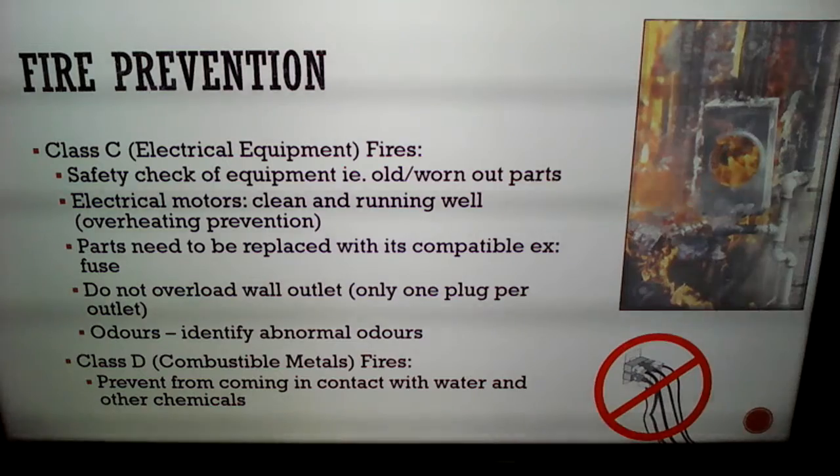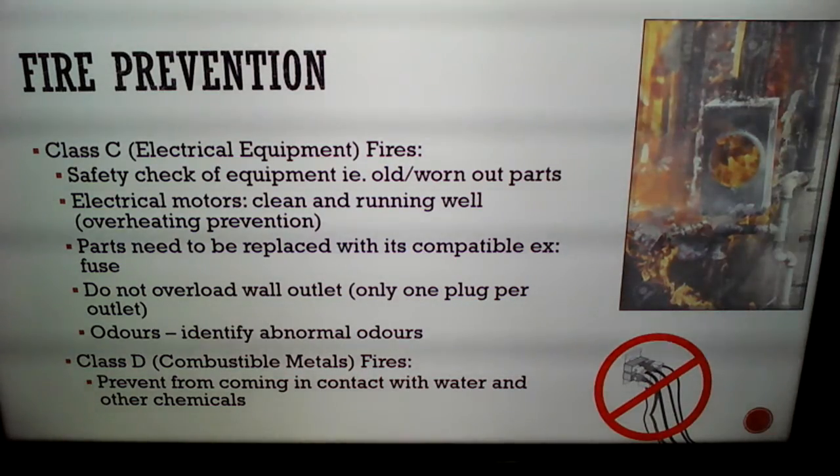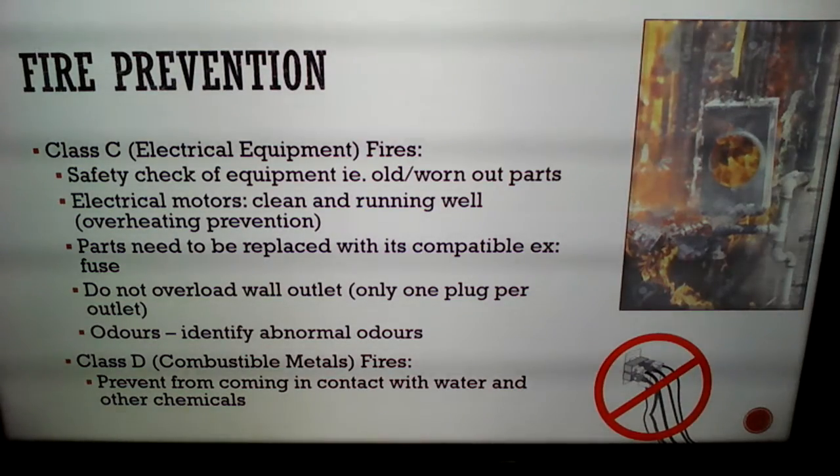Class C, electrical equipment fires. Safety check of equipment, i.e., old, worn-out parts, electrical motors clean and running well, overheating prevention. Parts need to be replaced with their capable equivalents. Example: fuses. Do not overload a wall outlet, especially now during Christmas. Only 1 plug per outlet. Odors: if you smell something wrong, something is burning.